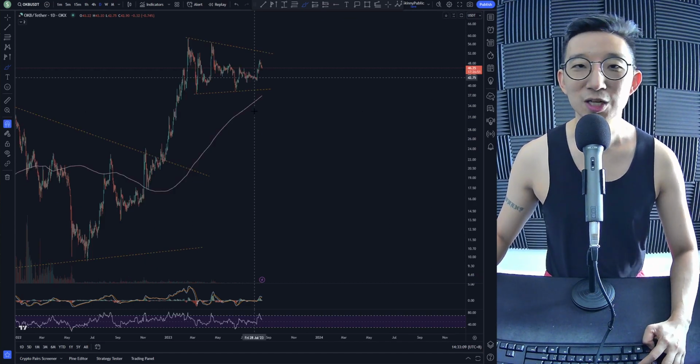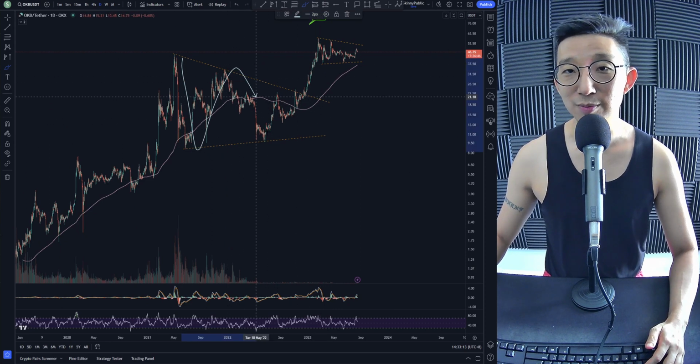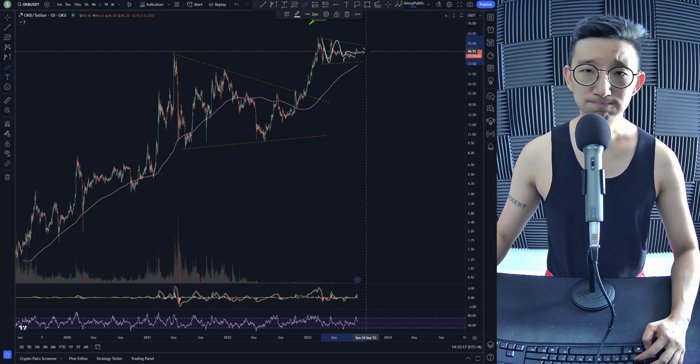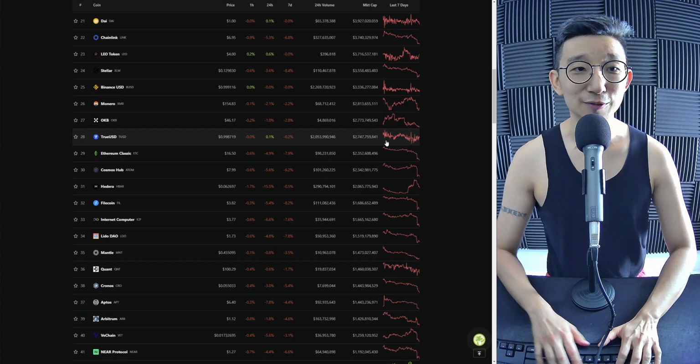Triple digits is the dream for the OKB whales. So yeah, this is a very nice symmetrical. And this is another nice symmetrical. So yeah, more upsides to be expected for OKB at this point of time.